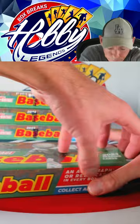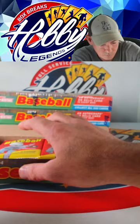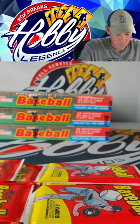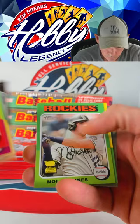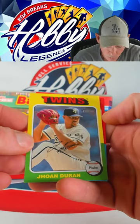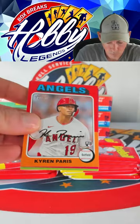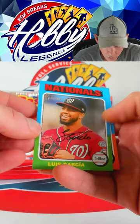We are getting a box topper this time with Willie McCovey in the Padres uni. Low numbered short print for Duran going out to the Twins. Another low number short print for Luis Garcia for the Nationals.